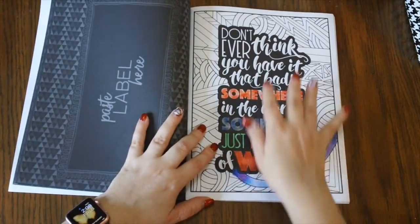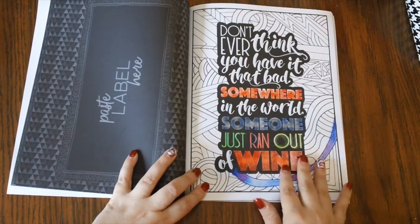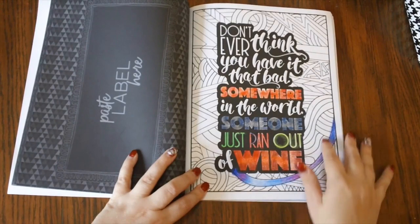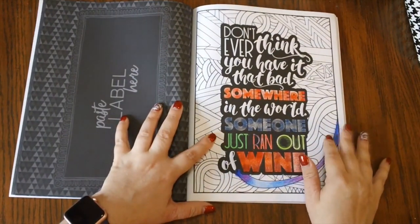So I started with polychromos, I believe, in here. And then I need to finish doing the letters, and then I have the background with the pencils and stuff to do here. So I've got a long ways to go before this picture is finished, but that's what I got started in this book. So that's kind of a snarky, kind of funny book there.